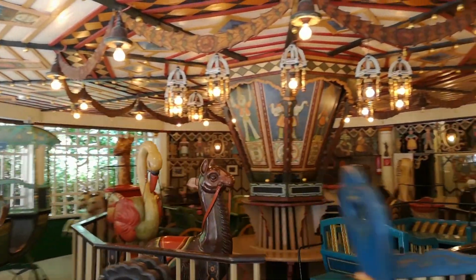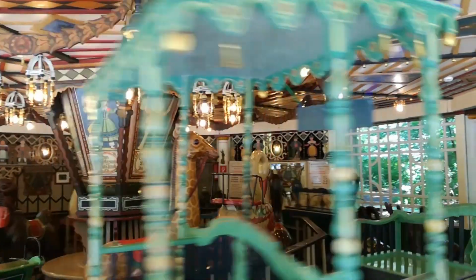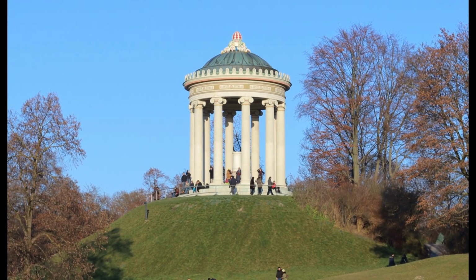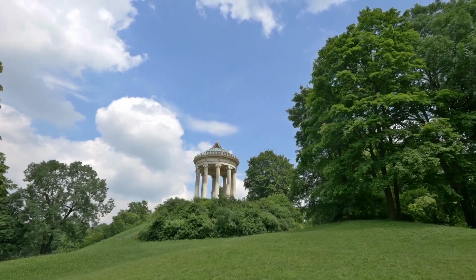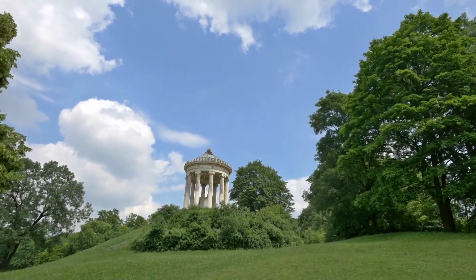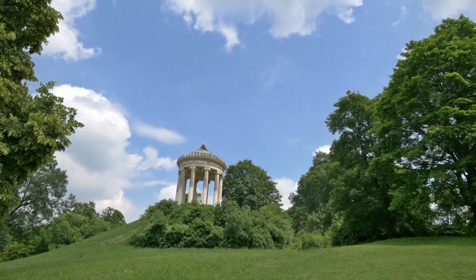Near the Chinese Tower stands a popular children's carousel in the style of the Biedermeier period, which is open when the weather is fine. One of Munich's most photographed motifs is the Monopteros. In 1831 the decision was taken to build a round temple, a monopteros, and 1 year later work began. The 16-meter-high round temple in classicistic Greek style was built from Kelheim limestone according to a design by Leo von Klenze.